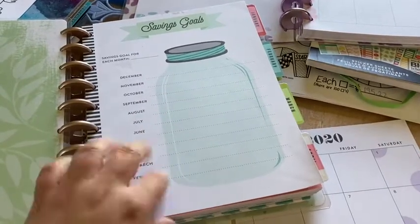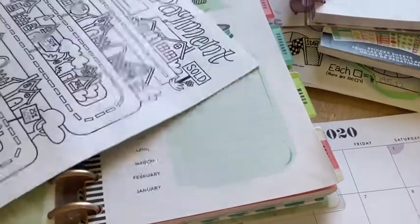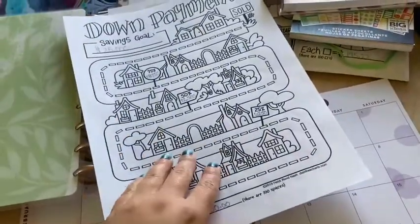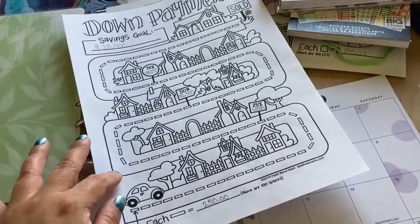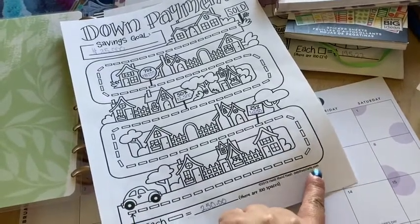I do plan on making a copy of it, but I do love the debt-free ones. I'll try to leave the link for the website down below. You are able to print them out, and I really like them. Oh, here's the website. It's debtfreecharts.com.